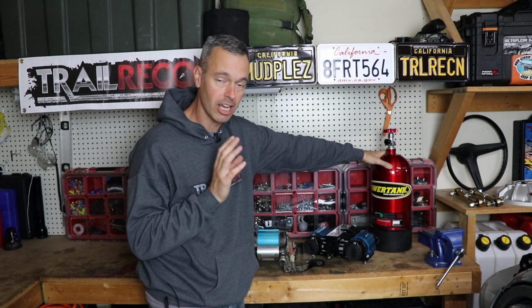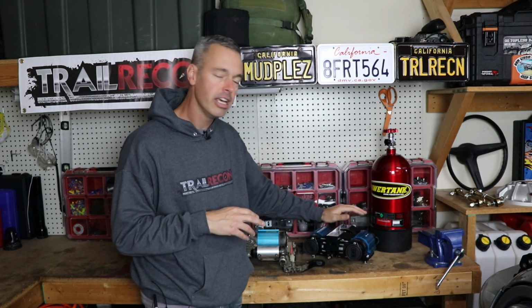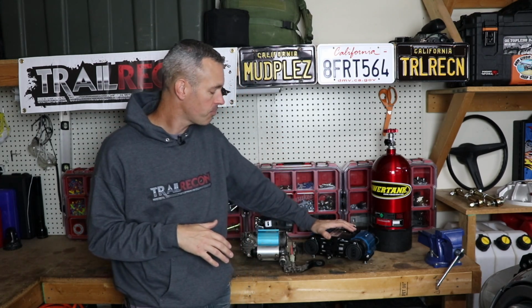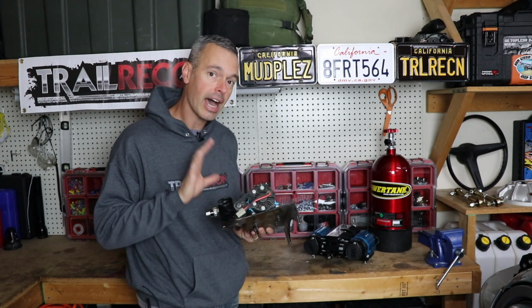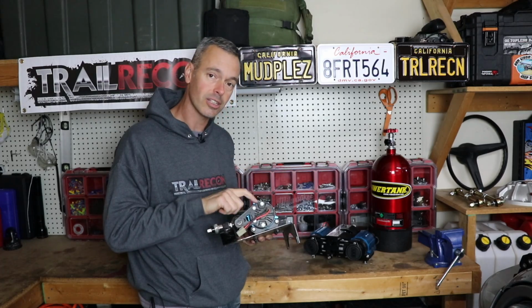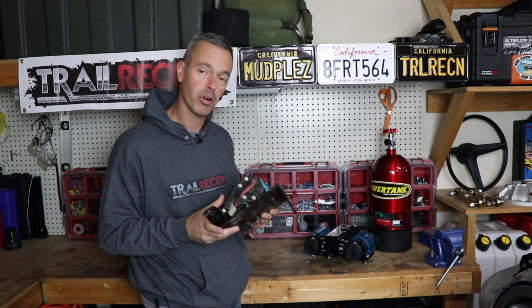I do have 2 bottles, which helps, but when we were out on the Moab and Colorado trip, we were gone for 10 days. Well, CO2 is not going to get it done. So I did invest in a dual RB compressor, and I'll install that from time to time, but it doesn't stay in the Jeep full time. But this single RB compressor, while it's an upgrade I don't have anymore, I still would recommend it. I think it's a great little compressor if you're running 33-inch tires or smaller.